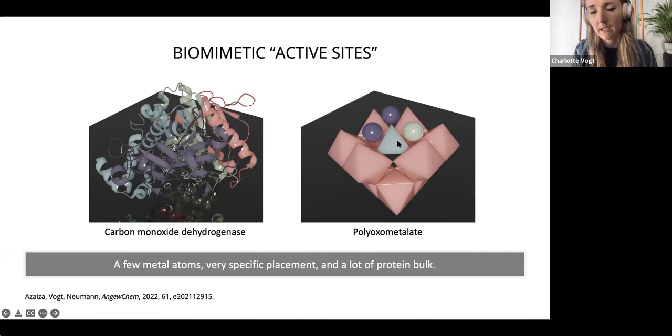And in this work, together with Ronny Neumann and Dima, the PhD student who worked on this, we came up with a modular way to synthesize these polyoxometalate catalysts. They came up with it, I should say, as I'm definitely not a synthesis person.